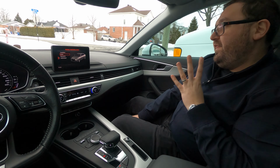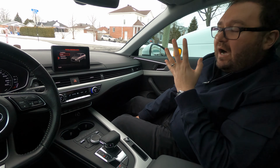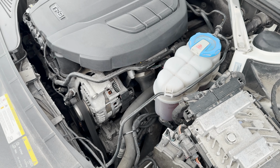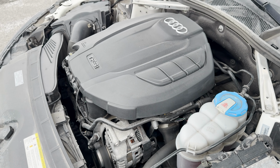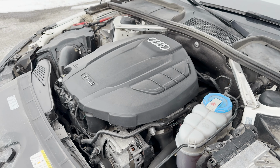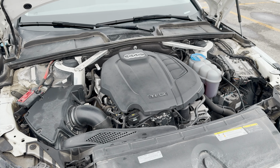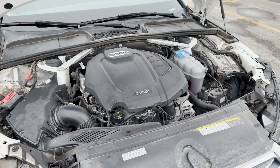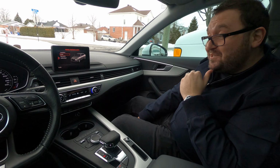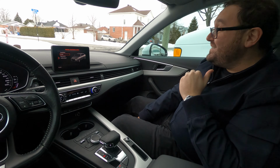So the number 4 thing I love the most about this car is its engine. I love this 2-liter inline 4 TFSI. It is just such a smooth engine. I can't even describe to you the smoothness in it. And it's not only that, it's also the way it performs. This thing is a little rocket. You wouldn't expect it from a 2-liter 4-cylinder engine, but this thing moves.